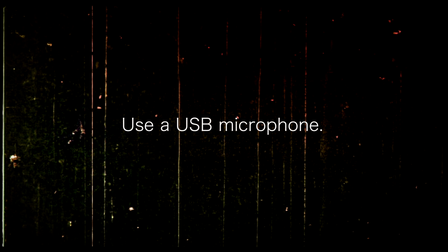After video, we have to consider audio. And one of the most challenging things to do is to capture crisp, clean audio. For this, I would suggest using a USB mic, but not all USB mics are created equal. In fact, many of them are very, very cheap and will cause a lot of problems, a lot of headache.